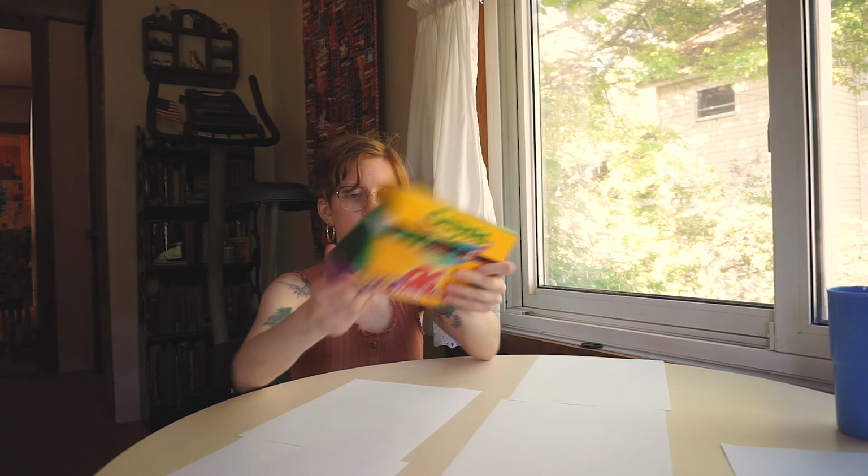That kind of helps a little bit. So I have some crayons. This is what I found. It's got the sharpener in the back. 96 crayons. I don't know what to do for color scheme. What should I do for color scheme? I was thinking about rainbow. I think I will do rainbow. We'll see how it turns out.